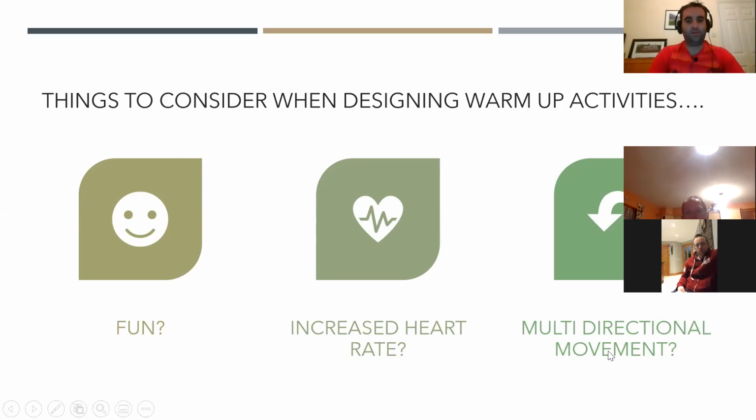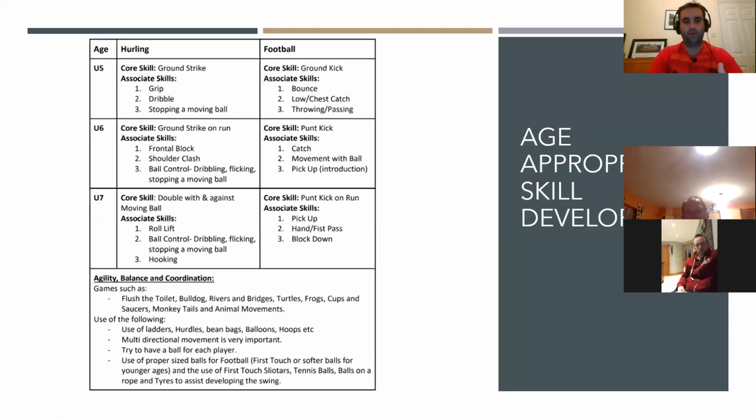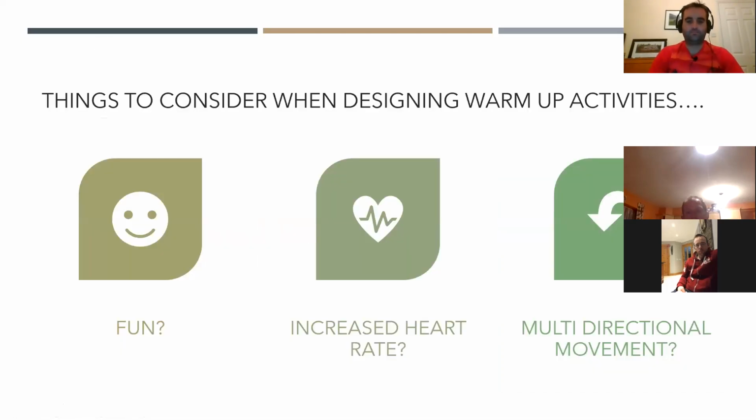So 3 simple things to think of if you're doing a warm-up. Is it fun? Does it increase the heart rate? Does it get multi-directional movement? So nice and simple, but as I said, if every time you do a warm-up it hits those 3 things, that's a fairly good start. As I said, it mightn't be perfect, but it'll get you to about 70% of kids being happy with it and the benefit out of it from your side.